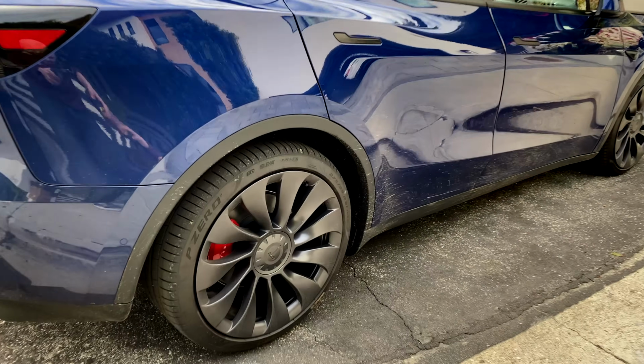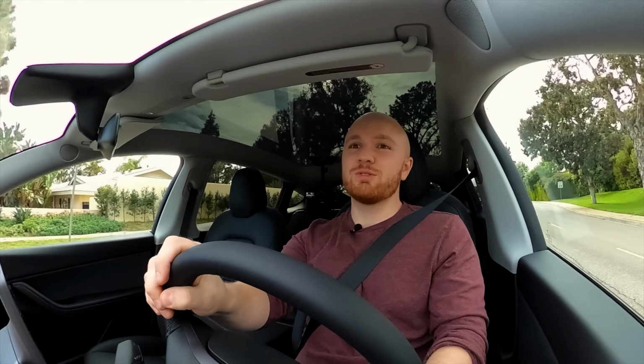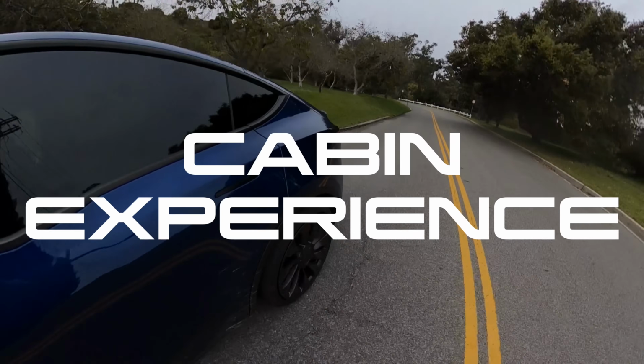I'm riding right now in the 21-inch Uber turbine wheels, and they're very smooth. Nothing has really bothered me. I will say I haven't gone off-road, and these roads aren't terrible, but it's pretty smooth overall.